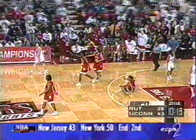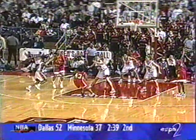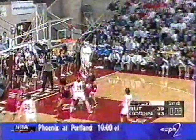Abrasimova is pushed by Natasha Pointer. Vivian wants a little explanation. That's the second foul on Pointer. Vivian Stringer thinking that this foul has to be on Abrasimova, but you can see the last basket by Pointer, she actually hesitated a little bit, Robin. I'm surprised. She'd normally come off of that dribble and just take the jumper.